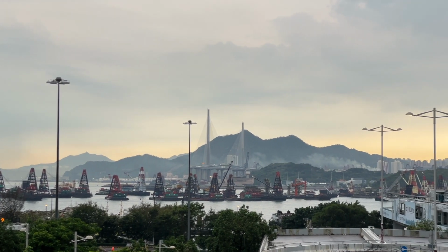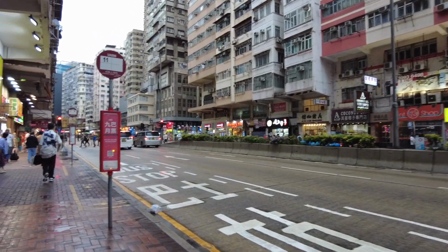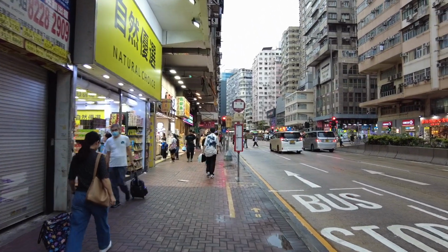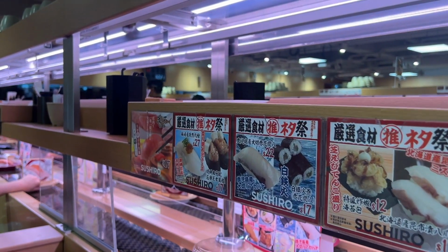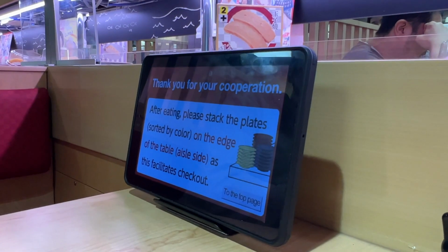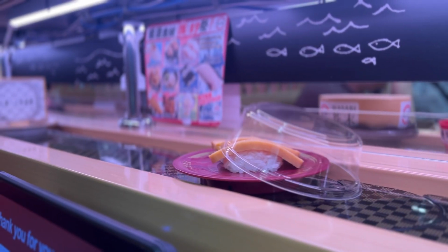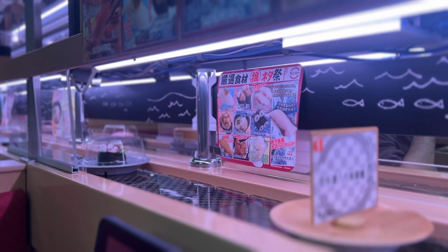Our flight didn't depart until really late, so we still had a bit of time to walk around the city. We wanted to check out this super popular Japanese restaurant. We've been to Genki Sushi before, but this one is even more popular. It's actually a Japanese chain, Sushiro, that only came to Hong Kong a couple of years ago, and there was a massive queue. We actually queued for an hour and a half to get there, but I think it was worth it because it was very affordable and the sushi was among the best we've ever tried in our entire life. But of course it was better in Japan, but I think Hong Kong sushi was the second best after Japan.